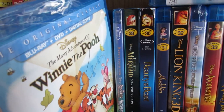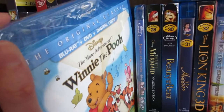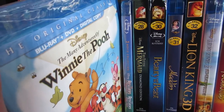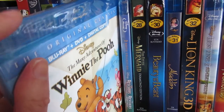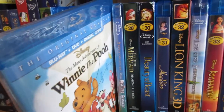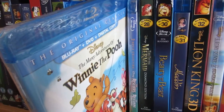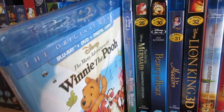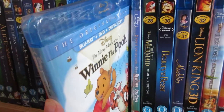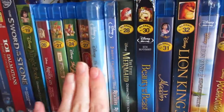I haven't been able to show this in my update because I completely forgot. But this is a Blu-ray I bought a few weeks ago because I imported this from the US because it hasn't been released in the UK yet. And I couldn't wait for it to be released into the UK. I mean, it's been a long time coming and I don't know when it's going to be. So I just thought I might as well get the US version of the Blu-ray since I do have that multi-region Blu-ray player. So yep, that's Many Adventures of Winnie the Pooh.